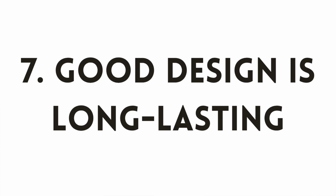So the 7th point is good design is long lasting. So I think we can take that literally, it's going to literally last you forever. If I'm going to be honest, this bag I've had for over 2-3 years now, and I have used this.